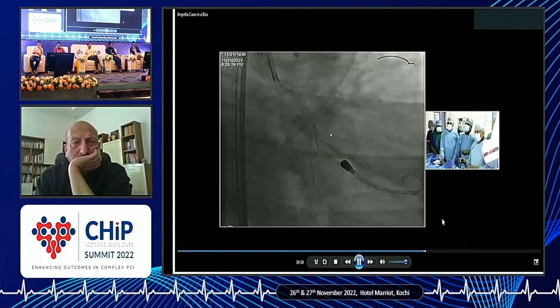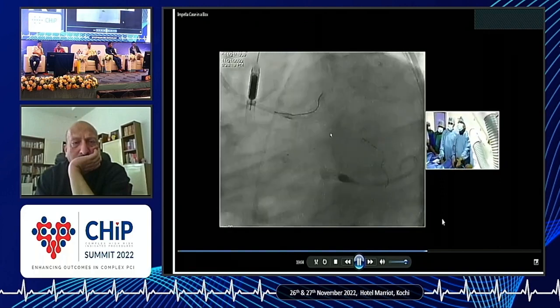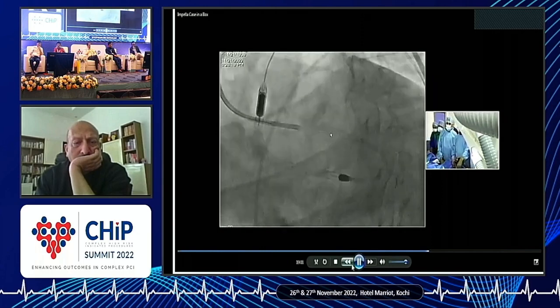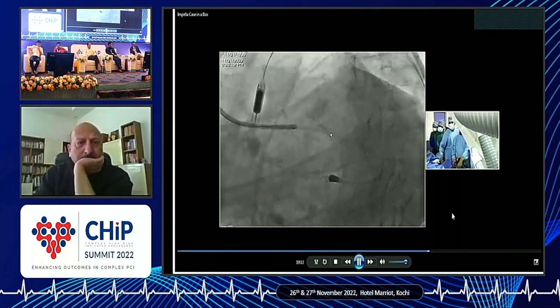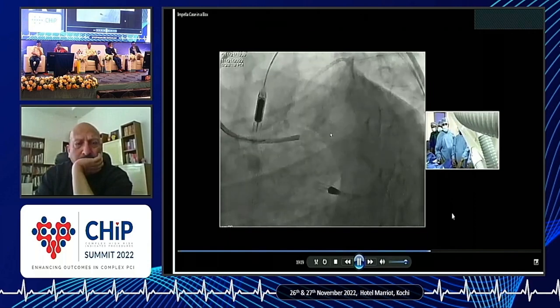So I'm trying to take this wire out, which is not difficult at all. Sir, are you working from both the groins or is it a single access technique? Yeah, in this patient we are working from both the groins, but our predominant strategy these days is to do it with a single access technique. Because I have to fit a little bit more snugly into the left main.